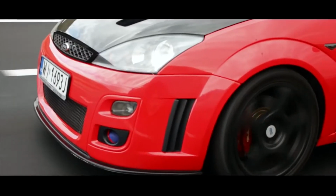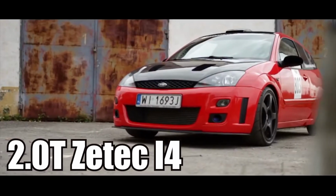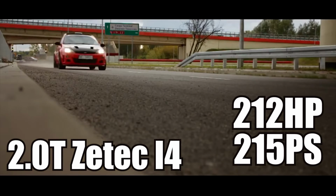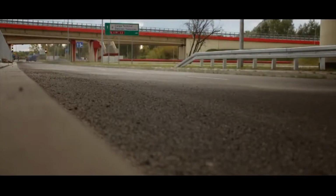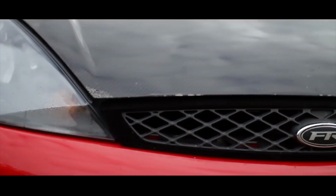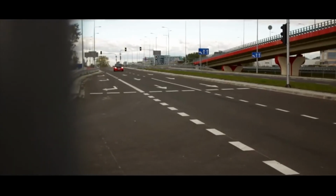Okay, but tell us something about the engine. You got it. The Ford Focus RS was powered with a 2-liter turbo ZX Straight 4, producing 212 horsepower or 215 Pferdestärke. This engine was heavily modified. I don't have time to list all the modifications. All I can say is that Ford factory tuned its own car and made it its own exotic car. I guess I'll never see this car with my own eyes, but I think it's worth to remember about this amazing vehicle.